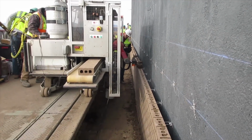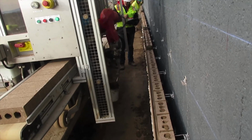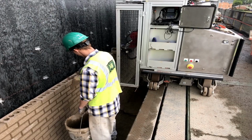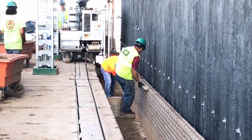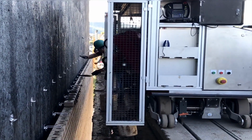SAM stands for Semi-Automated Mason. It's a robot that can lay bricks up to 6 times faster than a mason can. The robot is designed to work with masons, to help them work faster, safer, with increased production.